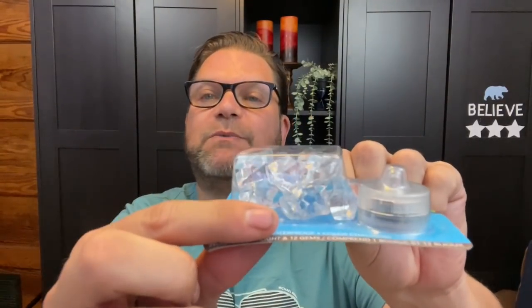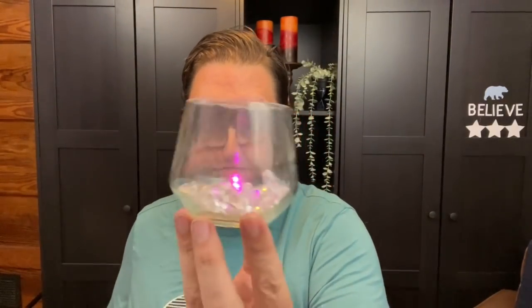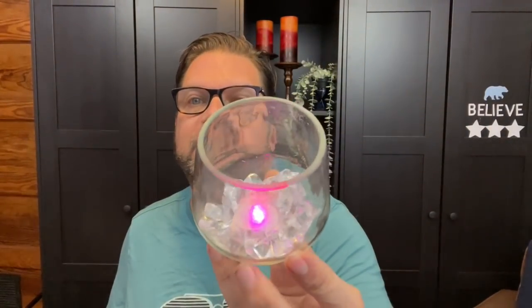Now, what's unique about this one, if you've not seen this one before, it lights up in those 3 different colors, but it also has these little gemstones with it. And so what's cool about it is when you put it into a vessel like this, you can see the little gemstones in there, and you can see how it lights up and everything shines bright like a diamond in the sky. They're really cute stones. They really do look like little diamonds, not perfect diamonds. But the thing that I like about them is that it really provides a lot of cute light.